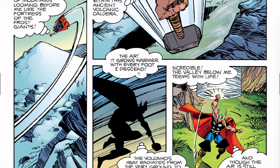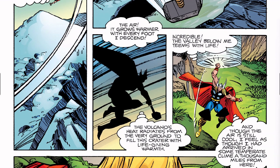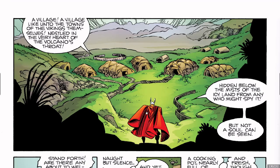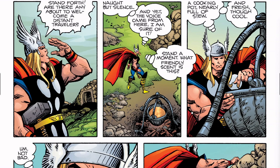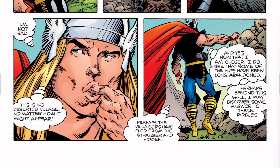So he is heading through Antarctica and discovers a temperate area. Now, longtime readers of Marvel know that the Savage Land is in Antarctica. It's an area where there are still dinosaurs and different creatures. And Thor here is surprised because he sees a Viking village, and he doesn't see anyone. He does see a pot of stew. It is cold, but it is fresh, and he says it tastes pretty good. Again, you can definitely see it's not Walt Simonson inking himself, but Terry Austin is doing a good job.